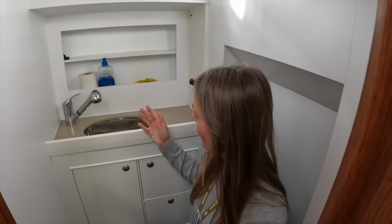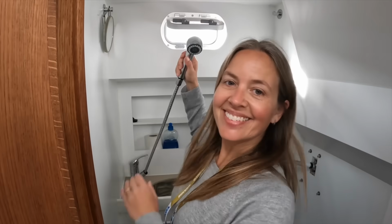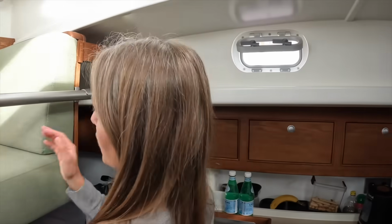And then you have the head. And I'm pretty sure you can take showers. Yeah. You can take showers here. It's like a really, really well finished little boat. That's so cool because, to be honest, for a lot of couples, this is enough. And there is another bed here. And you can put this up somehow.